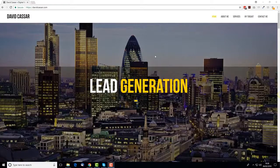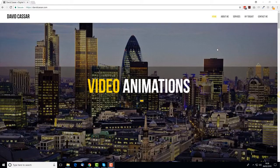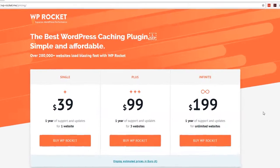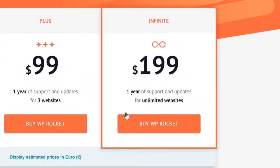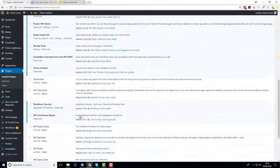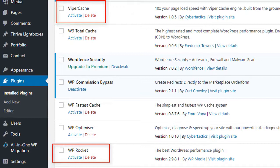Okay, so this is the website we'll be running the tests on. For this example, we'll be comparing ViperCache with WP Rocket, which is a premium paid product that costs between $39 and $199 at the time of testing. Okay, so I've got both plugins installed, as you can see here. And we're going to use the Pingdom speed test as the results are more consistent than other platforms. But do take into account that all speed tests carried out using web testing apps vary with network traffic.